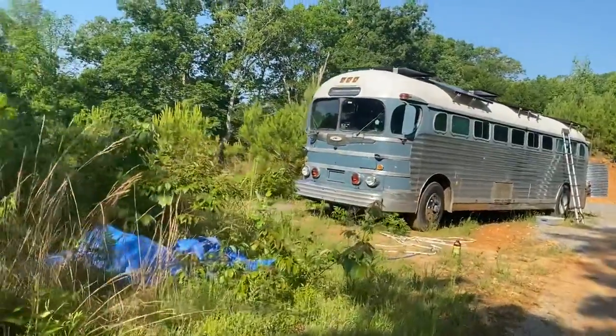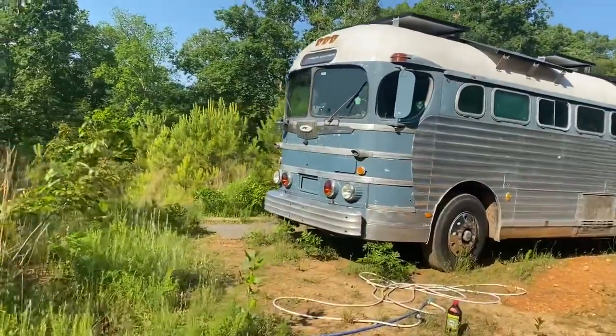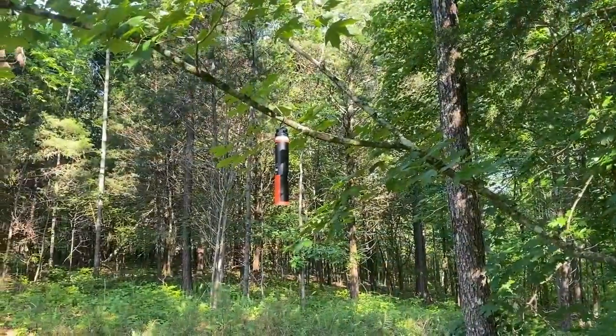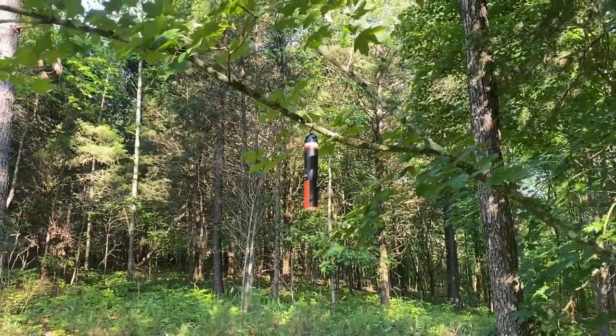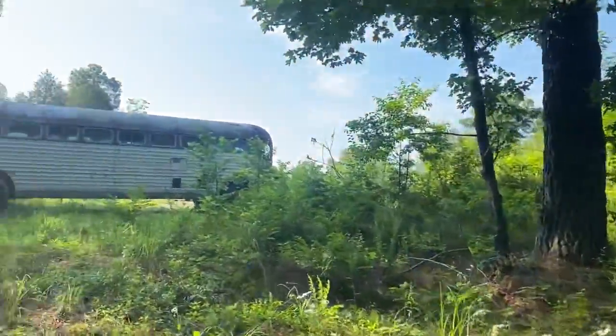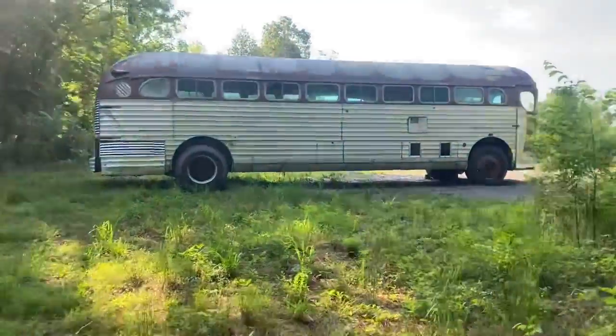So it's not quite 90 feet away from the bus, but it's about 90 feet away from the area where we're normally at outside. And there's the other one over here kind of in the woods hanging, and hopefully that'll give us pretty good coverage out here.